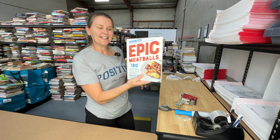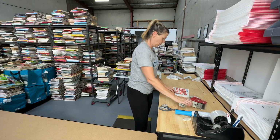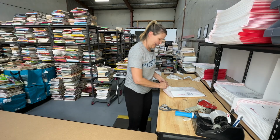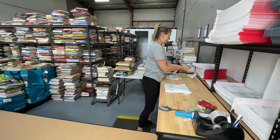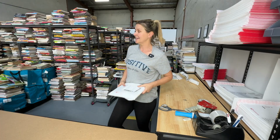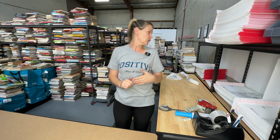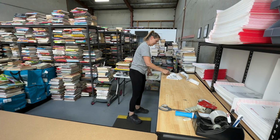Right, this one's been listed since July 24. We've got Epic Meatballs, 120 next level meatball recipes. This one's gone out for $12.40. I've sold this one a couple of times over while I've been selling books. I wouldn't pick it up again. It always sells for like low $15 or less, so I'm just not going to pick it up anymore, even though the recipes look delicious, and I wouldn't mind a copy of that for myself. But yeah, I'm not going to pick it up anymore.